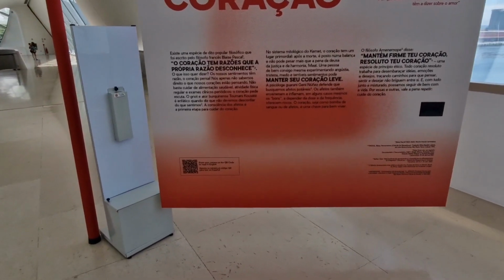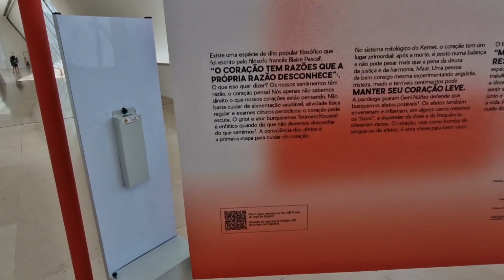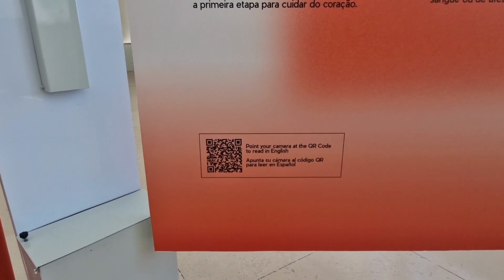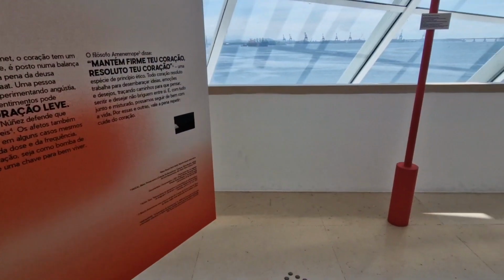So they do have free Wi-Fi, and on your camera you can scan the QR code and point your camera at it to read in English. That's helpful. A little tip: when you log on to the Wi-Fi, it asks if you want to log in with Facebook and Twitter, but for some reason the page wasn't changing to English. If you go to the bottom one, the light blue one, click that, then you just put your date of birth and email address in, and you're good.